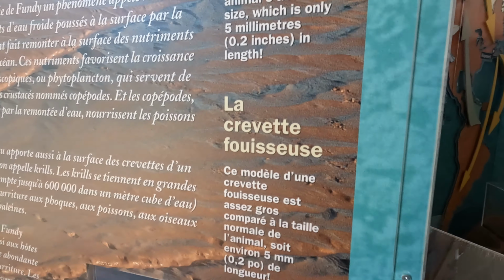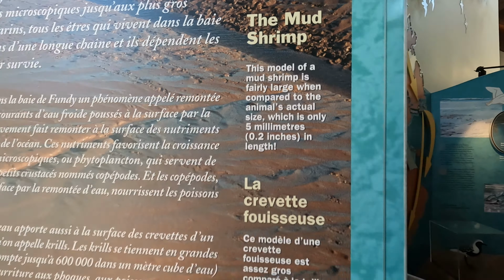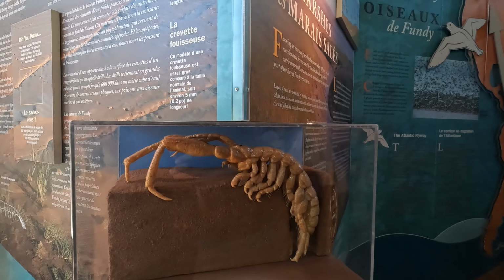It's a mud shrimp. Actual size is less than 1/4 inch in length.